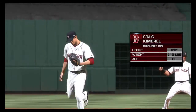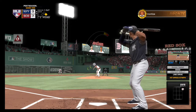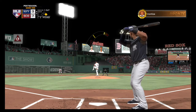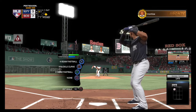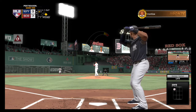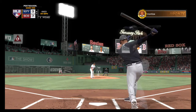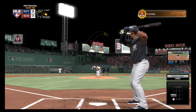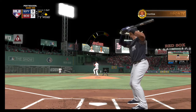Craig Kimbrel answers the call from the dugout as he'll try to record the final 2 outs of this one. First pitch of the at-bat. Swung on and missed. Outclassed by that fastball for a strike. So I think his eyes lit up when he saw that pitch coming up at his eye level. Yeah, good luck. But hey, a high fastball all of a sudden becomes really dangerous for a pitcher if it's not spotted above the zone. A little height difference makes all the difference.